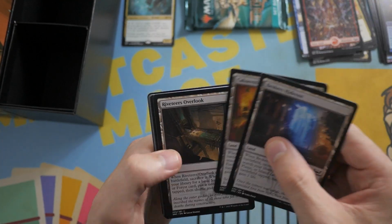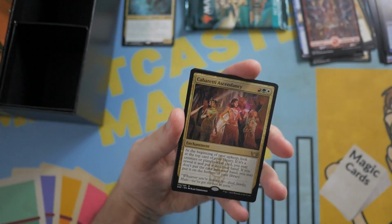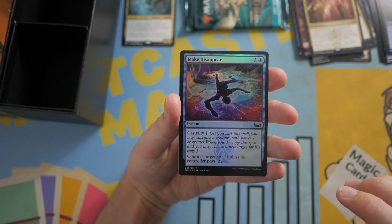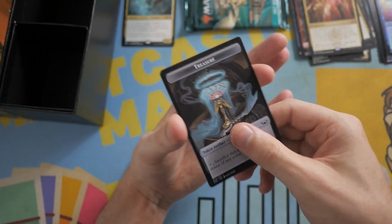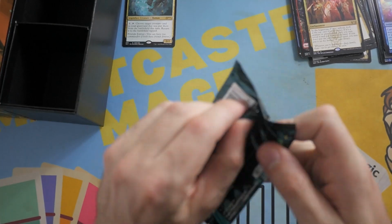We got a mountain. Okay. Let's see. What do we have? We got a, okay, Cabaretti Ascendancy. And then we've got a Make Disappear. That's basically talking about my money when I bought this. Yeah, we have to make it disappear, guys. And then we got a treasure token and our last set booster pack. What are we going to get?